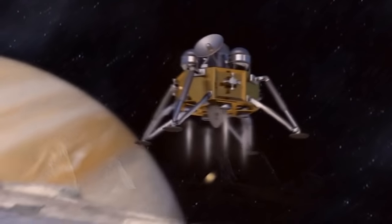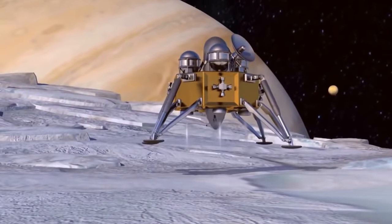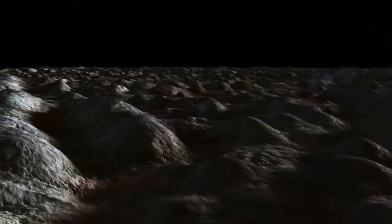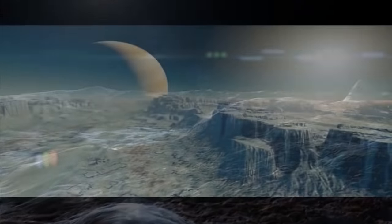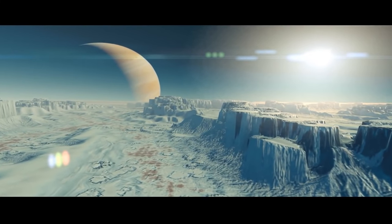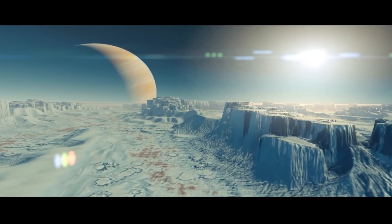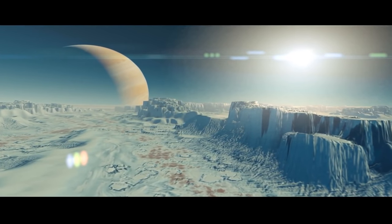A few careful maneuvers and we landed. Phew! We managed not to damage our spacecraft on this gigantic icicle. The incredible view of Europa opens to our eyes. Its surface is very cold compared to the Earth. The temperature here is 150-190 degrees Celsius below zero.